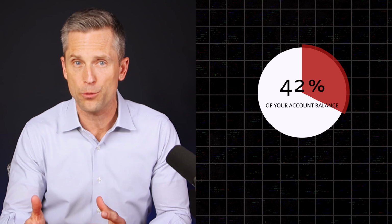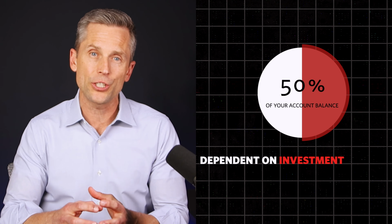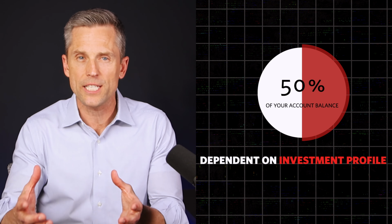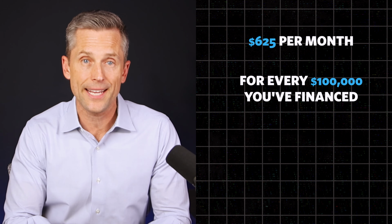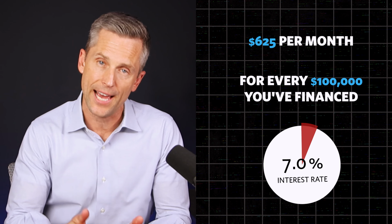In most cases, you can get a margin account of, let's say, 30 to 50% of your account balance, depending on your investment portfolio mix, like how risky are your investments. You would need to speak to your investment advisor or the brokerage firm that houses all the money to get details on whether your account has that option. Because this is a loan, interest is charged. Most tend to be interest-only loans, and the rate's usually tied to prime rate. As an example, that might be something like a payment of $625 per month for every $100,000 you finance using an interest rate of 7.5%.